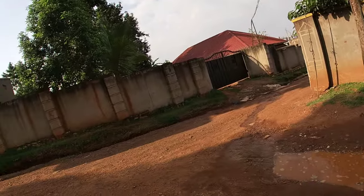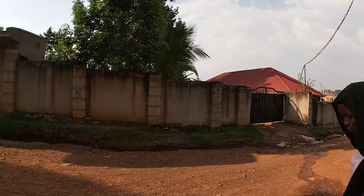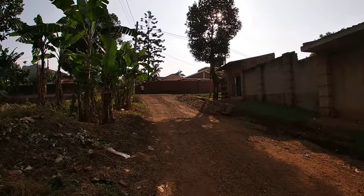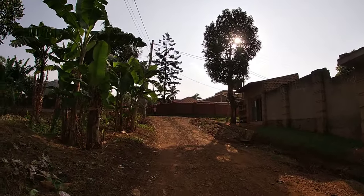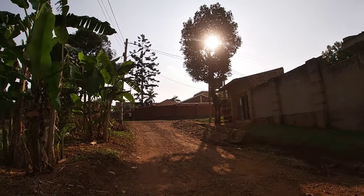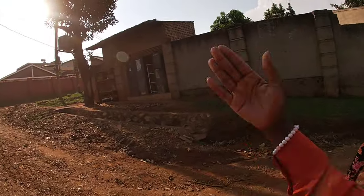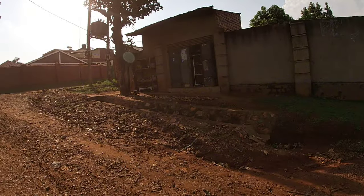Guys, I honestly thought, the first time we came here, I didn't know there are such neighborhoods here. I didn't know. And when I came here, I've never felt more at home. It's peaceful, as you can tell. It's just so peaceful. And as you can see, there's a vendor here. Some things being sold over there.